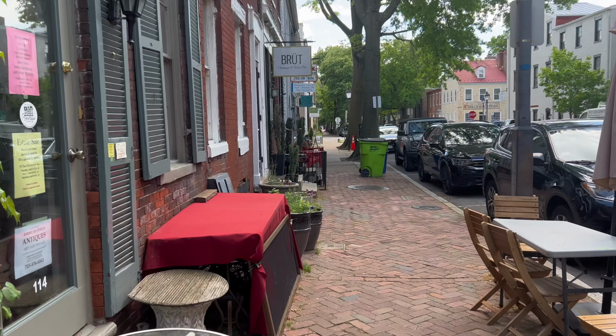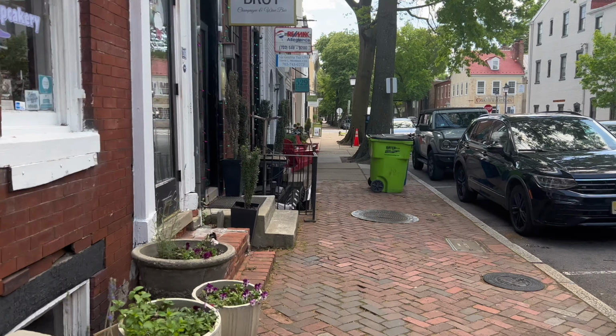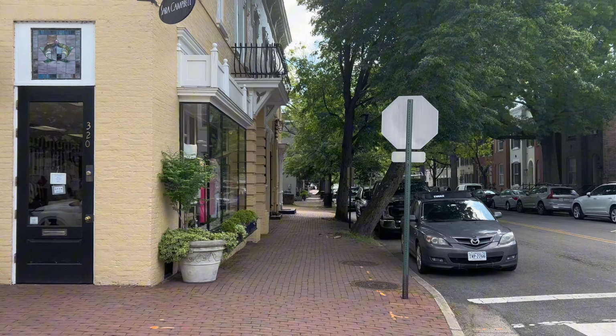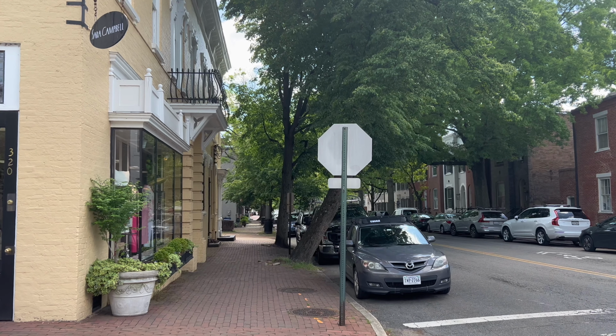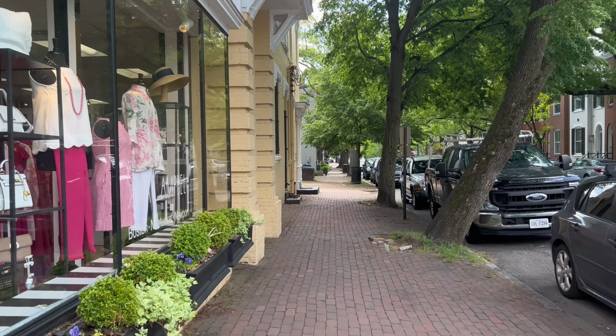I also enjoyed the planters and the flowers. A lot of them were just starting to bloom. I would love to come back maybe in May or early June. I think a lot of the flowers would be really nice. Here you can see some more of the shops. You can see just from the buildings alone that it's an old part of town.